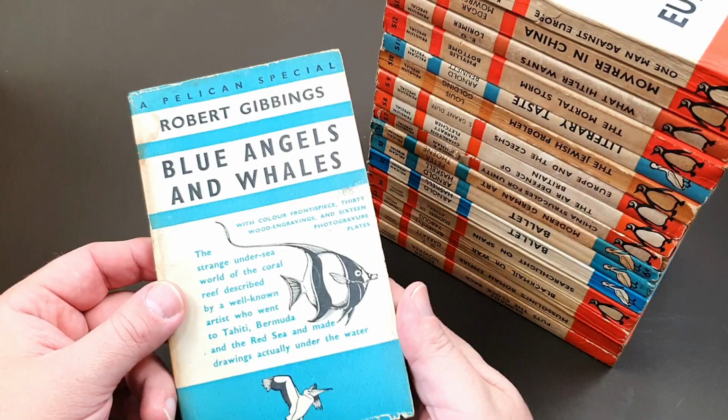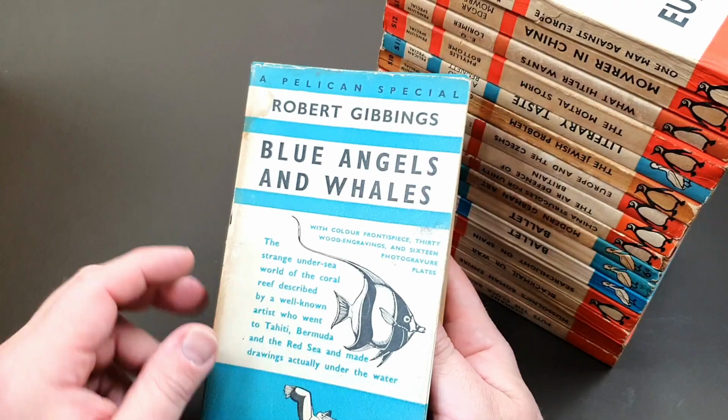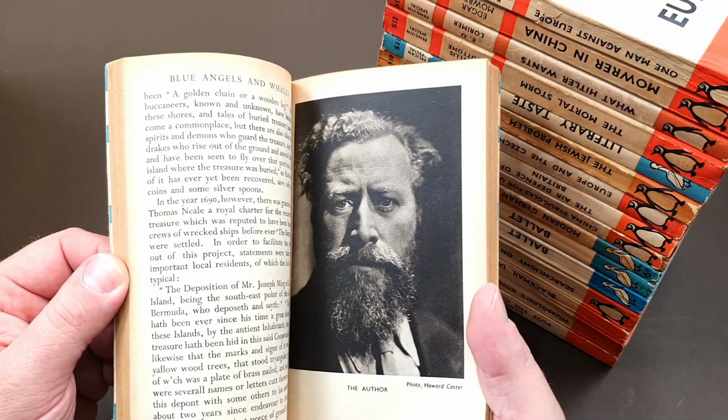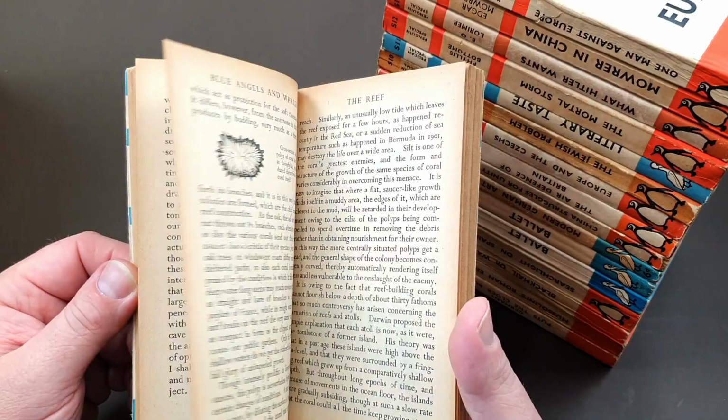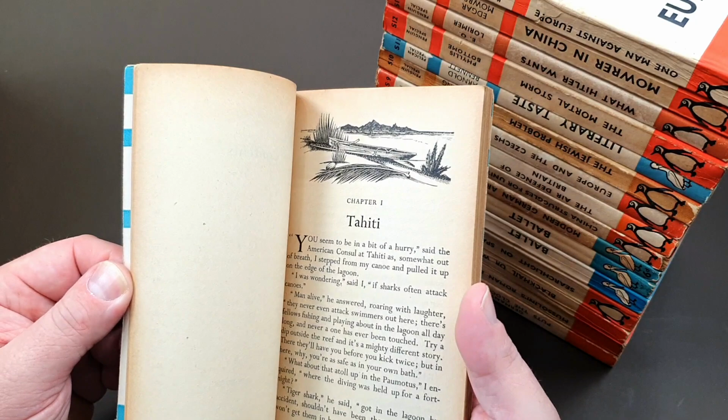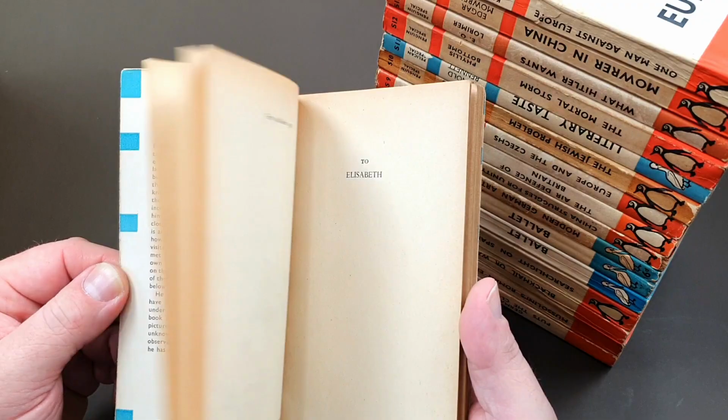This one is in a wrapper, although underneath I think it's actually particularly nice. The reason I love this one so much is because it's by Robert Gibbings, who does some fantastic woodcuts and engravings. They're just beautiful. And this particular book, there he is. Oh, just look at these illustrations. They're fantastic. When you think of when this was published, this is a particularly lovely Penguin special. And I'm amazed it's not been re-released as a facsimile, because it is fantastic. A real high point of these early specials for me was this particular one, Blue Angels and Whales.